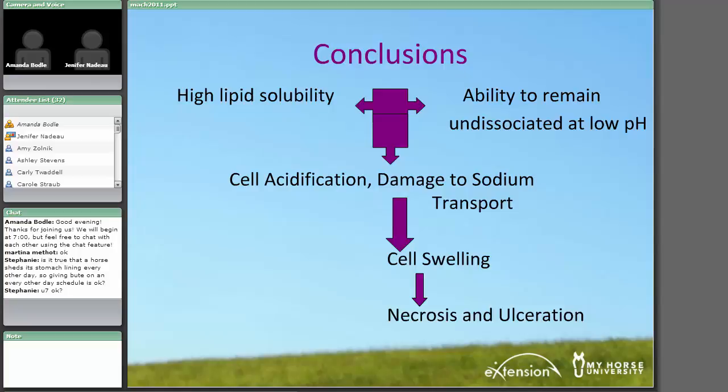Okay, this is another study that I did. Well, this is part of that study in a way, because when we did it, we found that certain volatile fatty acids, acetic acid, propionic and butyric acid especially, their presence was an increased risk factor for gastric ulceration. And the way we think this is happening is that VFAs with a high lipid solubility and an ability to remain undissociated at a low pH lead to cell acidification and damage to sodium transport, leading to cell swelling and necrosis and ulceration.